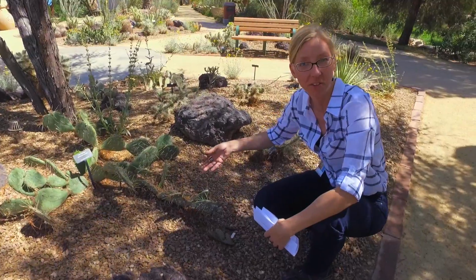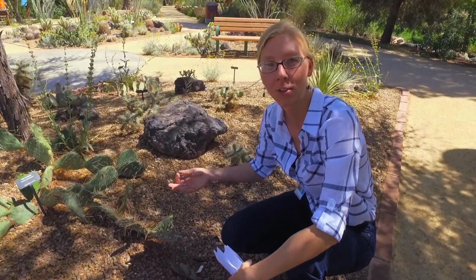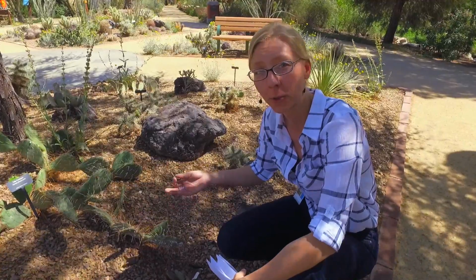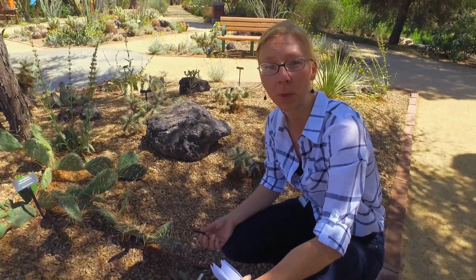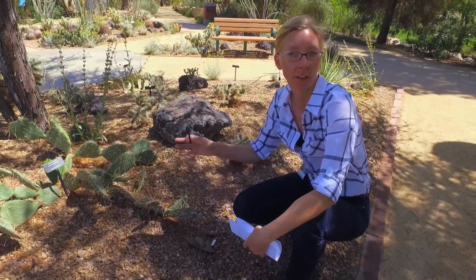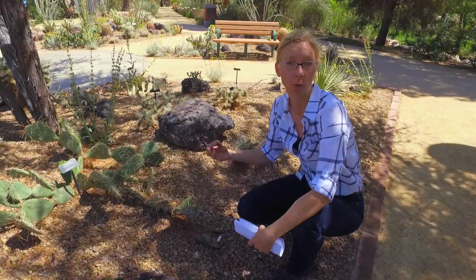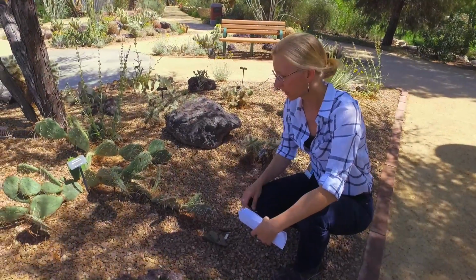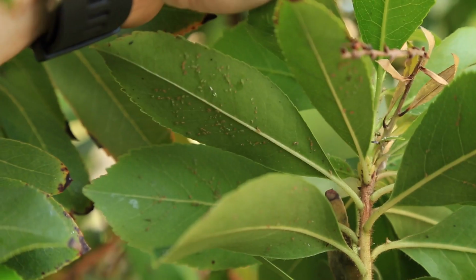Some effective methods for control, if these have gotten out of hand or you don't want any of these unsightly visitors, would be Safer soap or neem oil. I actually just use rubbing alcohol diluted in water to about 50% or more and spray it on a couple times a week. And then once these have dried up, then you know that they've died, and then you can just either hose them down or scrape them off or leave them and they won't remain breeding. So this is something you'll see most commonly on cholla and prickly pear.